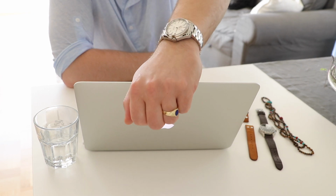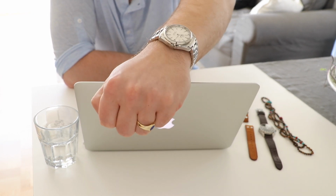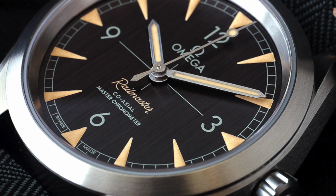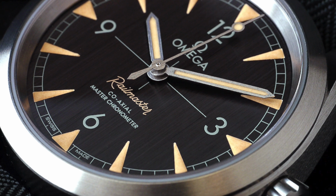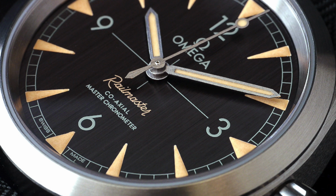the Railmaster does also have the more interesting case design with the polished chamfers and the brushed regular surfaces. But I don't like the vintage lume they use on the reissued Railmaster that much. And if I have to choose between the three options, I would go Oyster Perpetual all the way.